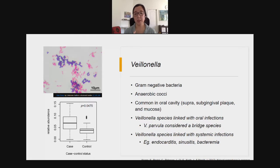And this particular species, Veillonella parvula, although we don't know if this is Veillonella parvula, but Veillonella parvula is particularly suspect. And even though, again, it is not pathogenic, they think that it's a bridging species where something about V. parvula's metabolism attracts other pathogens like Porphyromonas gingivalis, which is a known periodontal pathogen. And Veillonella species have also been linked with systemic infections like endocarditis and sepsis.